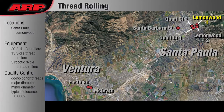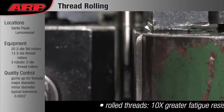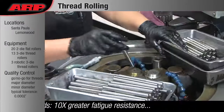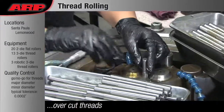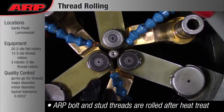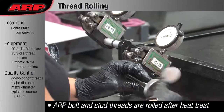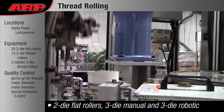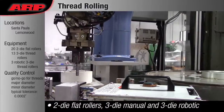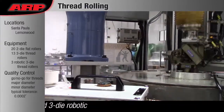Thread rolling. All ARP bolts and studs have threads that are rolled into the fastener after heat treat. Compared to cut threads and threads that are rolled before heat treat, our method delivers a tenfold increase in fatigue resistance. Thread rolling after heat treat is more costly because the tooling wears out faster, but it is the only way ARP creates threads.